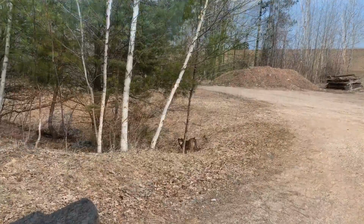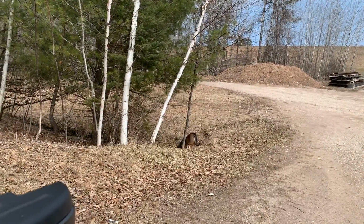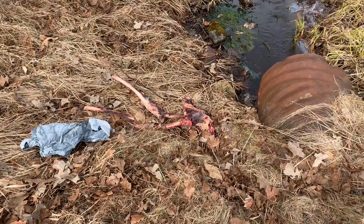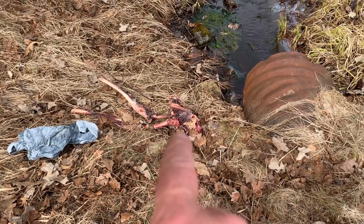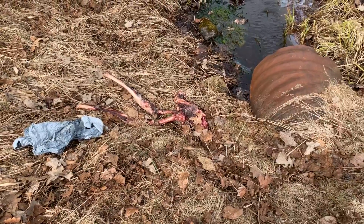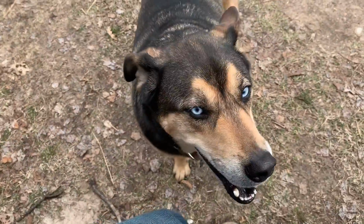I got a bit. Rigby's down there having a little fun of his own, looks like. And now we know what he was doing. Somebody's old deer carcass. Yuck. Back in a bit.